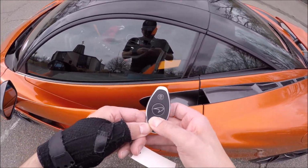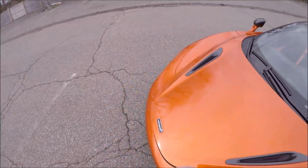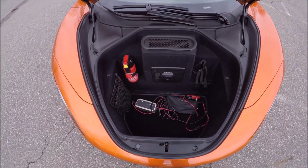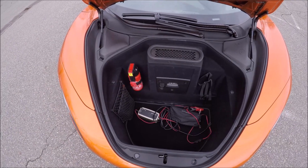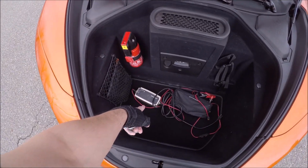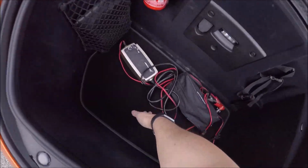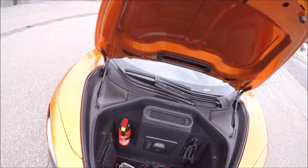The front trunk has actually got a decent amount of room here. It's Porsche 911 like, and actually it's better. This is even more, I think, than my 570S, but I could be wrong. You have your McLaren charger, which is really a CTEK charger. You can fit a lot of stuff here because it's very deep. Look how deep it is here. All right, so let's close that up.